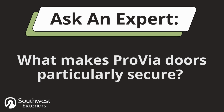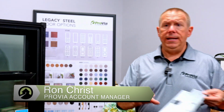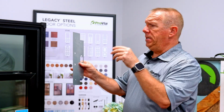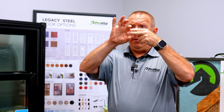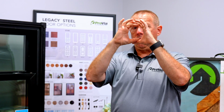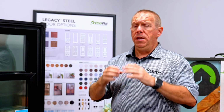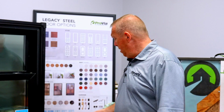So when it comes to security, I'm going to actually grab something over here, and that is a security plate. Let me back up and say that your deadbolt is going to go through a strike plate in your frame, then it's going through the frame, and then normally it goes through a security plate about this big. And again, when you go to a box store, you may see a security plate that's no bigger than the actual strike plate on the opposite side of the frame.